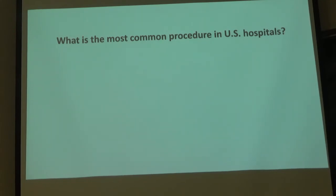There's a few that probably come to mind. Certainly catheterizations are very common. But if you look statistically, usually they report that the most common procedure is blood transfusions in hospitals. Over 2 million people in the U.S. get blood transfusions every year. The total number of units that are transfused is in the tens of millions, usually around 13 million or so. And in many cases, it's a life-saving procedure.